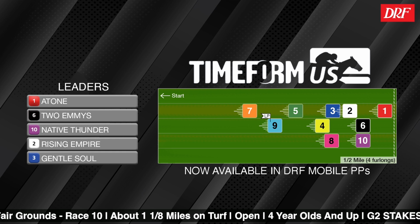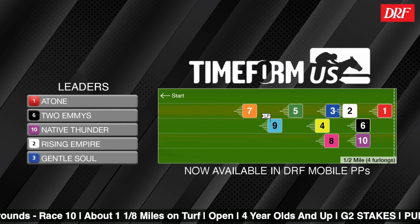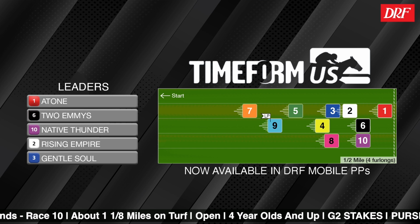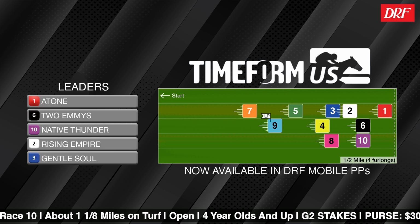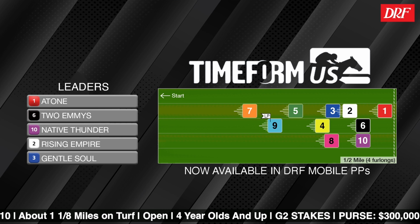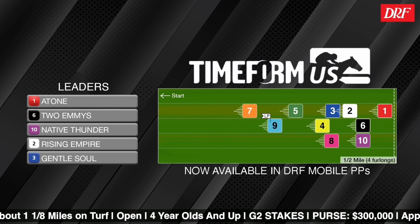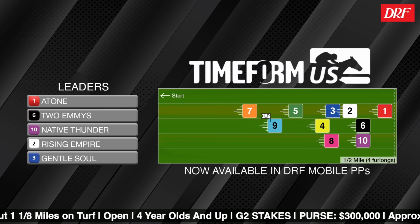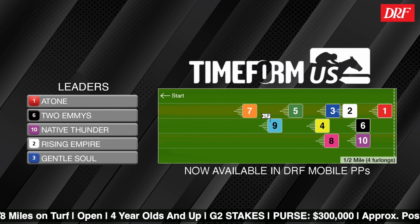I would agree. I think Atone being shown on the front kind of shows how murky the pace situation really is. Atone is proven pretty versatile, particularly last time when he dropped well off the pace winning the Pegasus. And even 2 Emmys, he's done fine on the lead. He's also done fine tracking the lead, but he's the one more likely to be in the front. And if Atone does get aggressive from the rail, he's perfectly capable of sitting just to his outside.